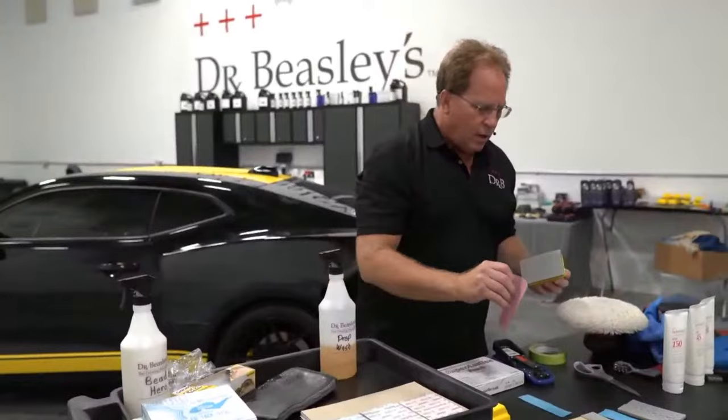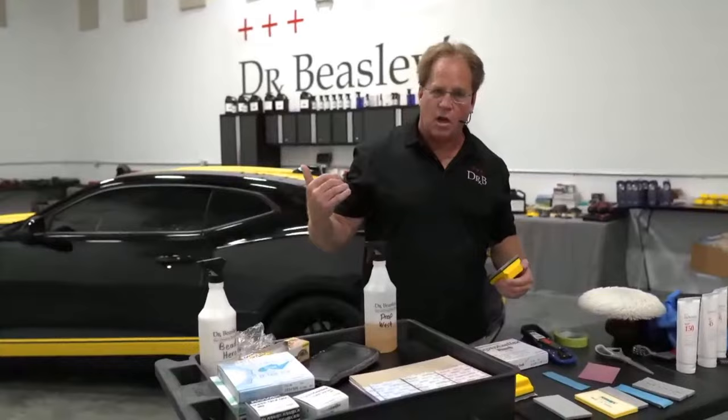But here's a saying I came up with years ago: words cannot describe the heart-sinking feeling that overcomes you when you discover you sanded or buffed through the clear coat. And they've done that.